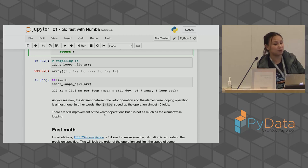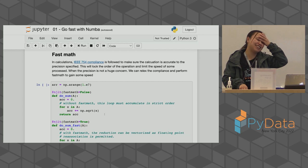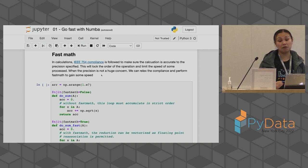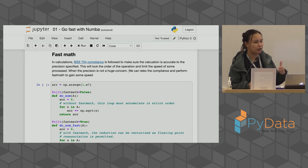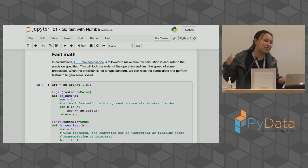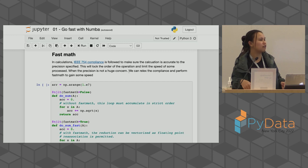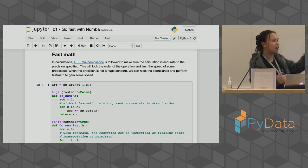So another thing that Numba may help you with is this very techy thing, compliance. I was like, oh, what does it mean? So I looked it up. You can also look it up on Wikipedia. It just means that when people design chips with very low level machine code operations, there are certain components they have to follow to make sure that the precision is achieved. So if you say the precision is that, it's definitely that, and no precision will be lost because of the arithmetic operation. But that would sometimes make your code quite slow because it has to follow that compliance, that order.